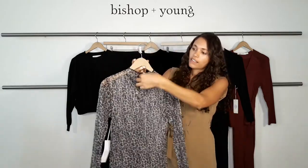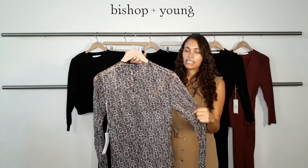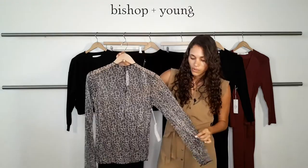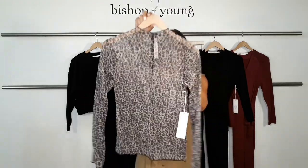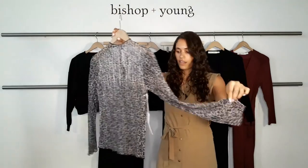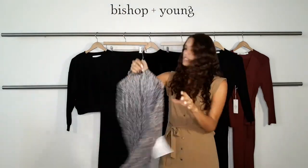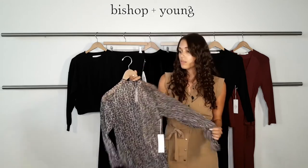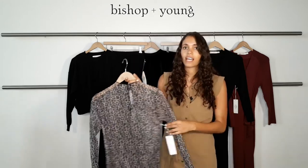We have the zip closure in the back for a nice easy fit, so easy to get in and out of, which I love. This is on our beautiful metallic leopard print, and full long sleeve here. Such a fun piece, back to our vegan leather shorts or vegan leather skirt. You can really wear this with so many different pieces in the collection.